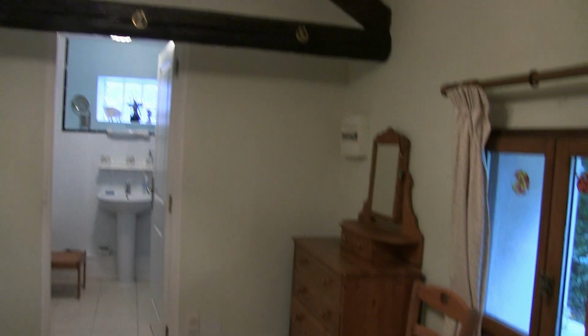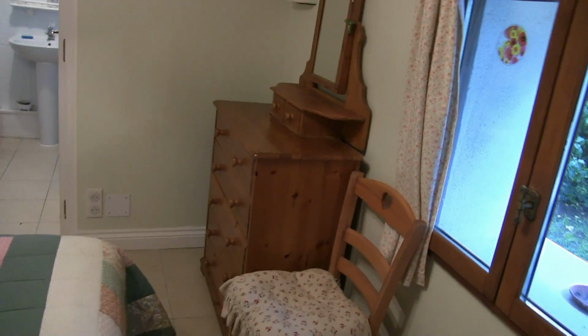Electrics here, nice little bedroom, double bedroom. Again, storage, got wardrobes, drawers, double glazed window again, out to that nice little view to the garden there. Very pretty, very quaint, nice and cosy, all well decorated, all nicely painted up. Almost like an English cottage, this one.